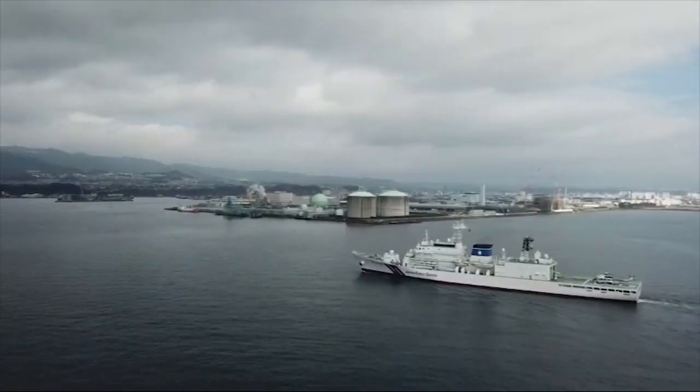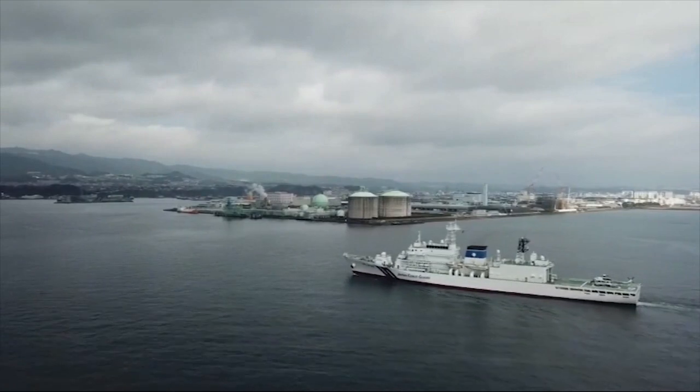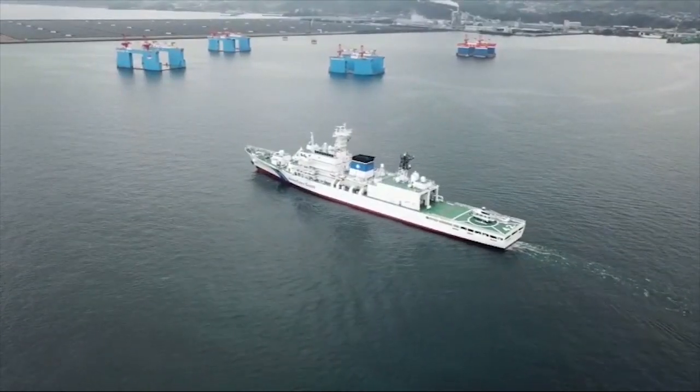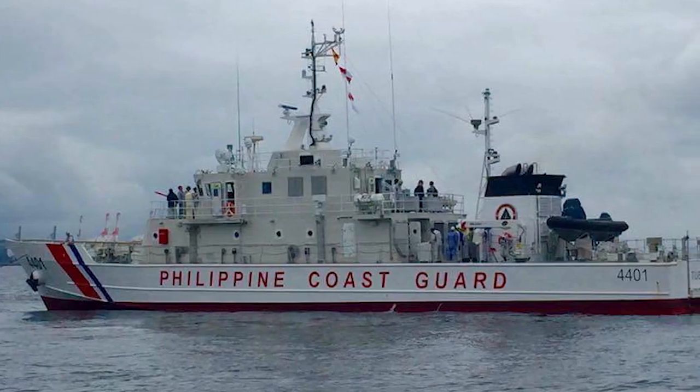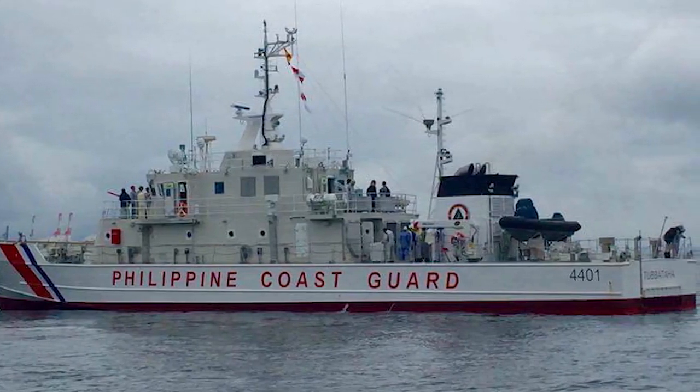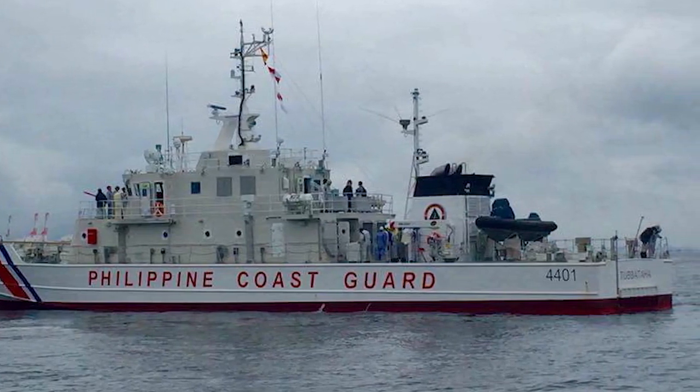The date for the delivery of ships was initially set for June 2021, however, according to recent reports, the delivery is now expected in early 2022. Both ships will become the largest units of the Philippine Coast Guard, which has been renewing its fleet recently.